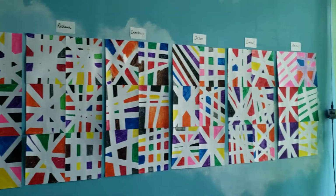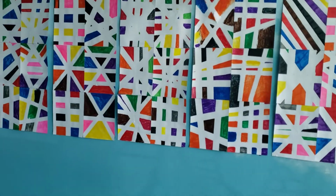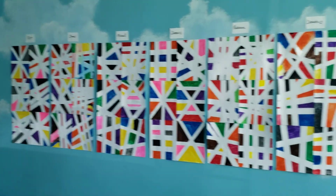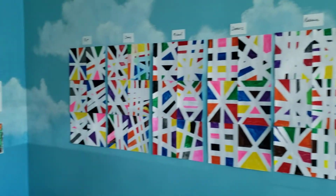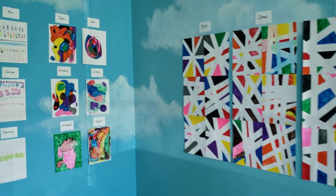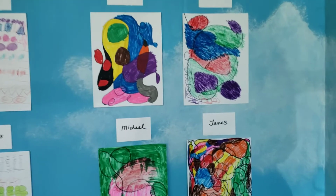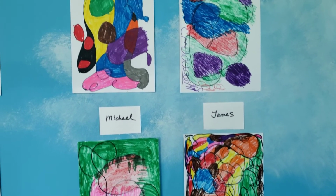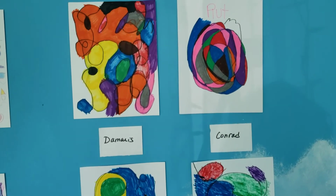And look at that. It almost looks like one large stained glass window. I hope they get to see this. I think this will make them happy. And then here, again, their coloring techniques, their color choices, their choices of shape.